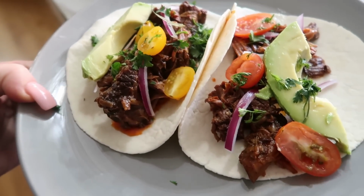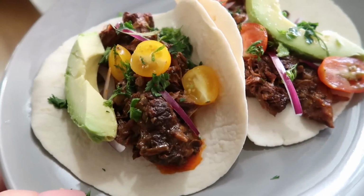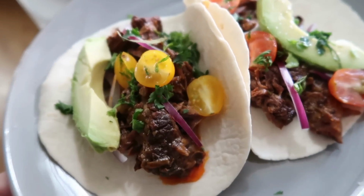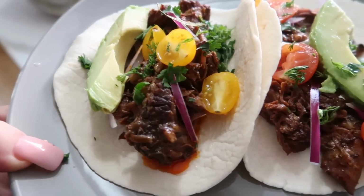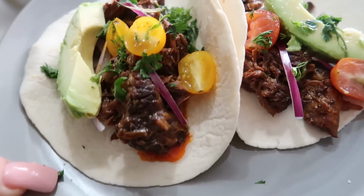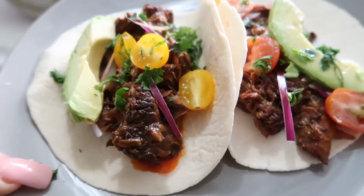So here you go, my friends. Here is our shredded beef. This is the traditional birria, I want to say it's called. So we just made it into tacos. You guys seen the sauce? I said you can use it for multiple recipes. So good. It's a little time consuming, but it's worth it.